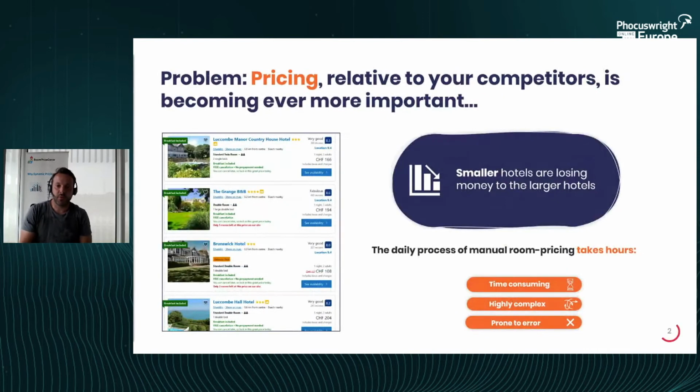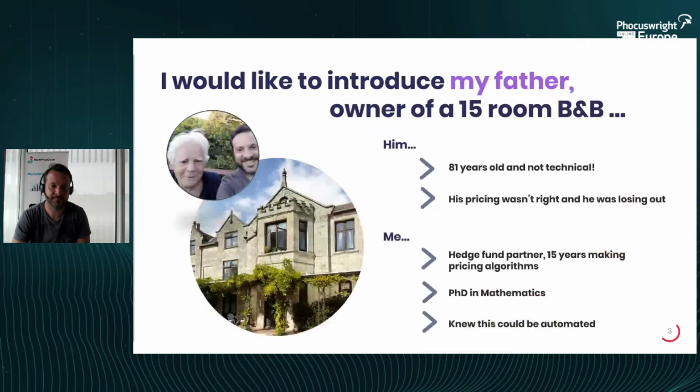So what's the problem? When you're booking a holiday, you look at booking.com and you compare every hotel on price and value. And this means now that pricing is more important than ever. And small hotels are losing out hugely to the larger hotels with revenue managers and software. Setting the prices manually is time consuming, it's beyond their skill set, and it's prone to error.